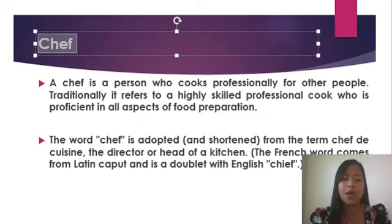Chef. A chef is a person who cooks professionally for other people. Traditionally, it refers to a highly skilled professional cook who is proficient in all aspects of food preparation. The word chef is adapted from the term chef de cuisine, the director or head in the kitchens. The title chef in the culinary professions originated in the haute cuisine of the 19th century. Today it is often used to refer to any professional who cooks, regardless of rank, though it is most classically defined in the kitchen as the head chef, or the highest rank in the kitchen.